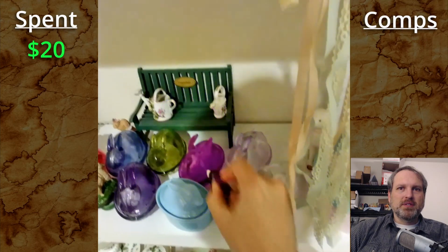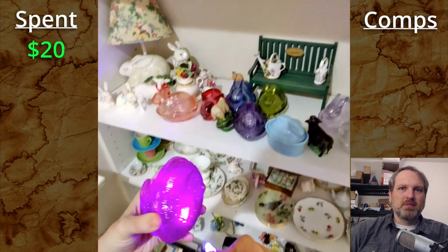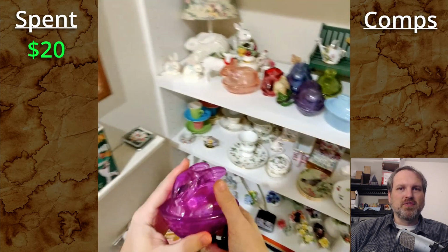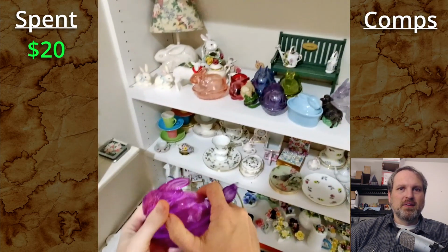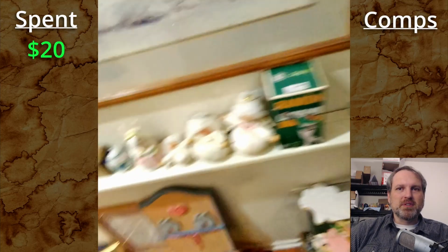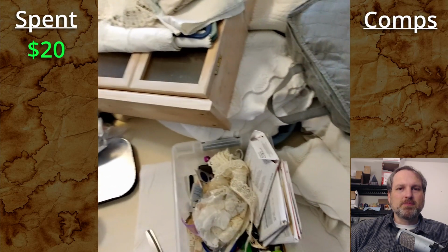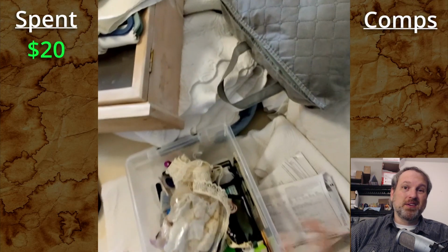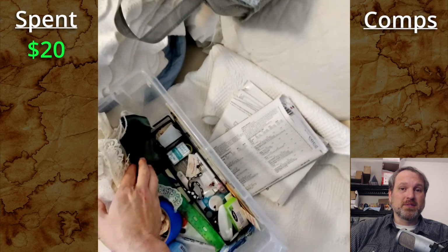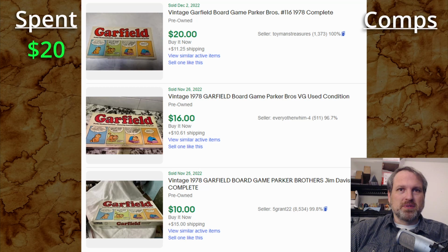I found a little nesting rabbit piece of glass here. It looks like it's selenium. It's glowing under a UV light. It's awful quality, but you know, I might grab it just to see. It's $5. And a really nice pair of pinking shears. I actually kind of need a pair, and they were only asking $2. So I snagged those.